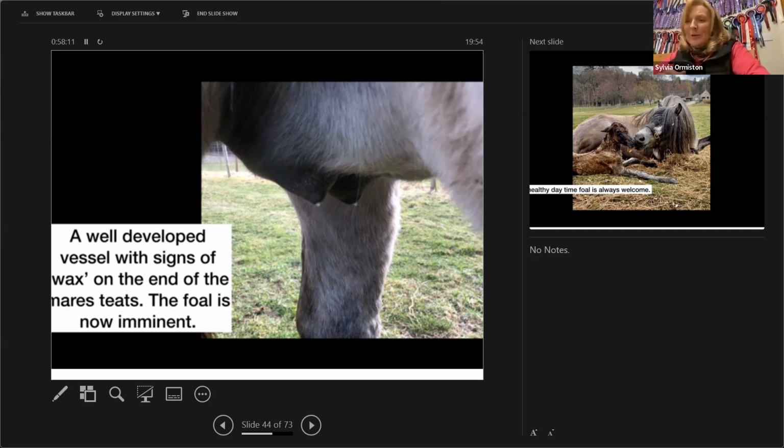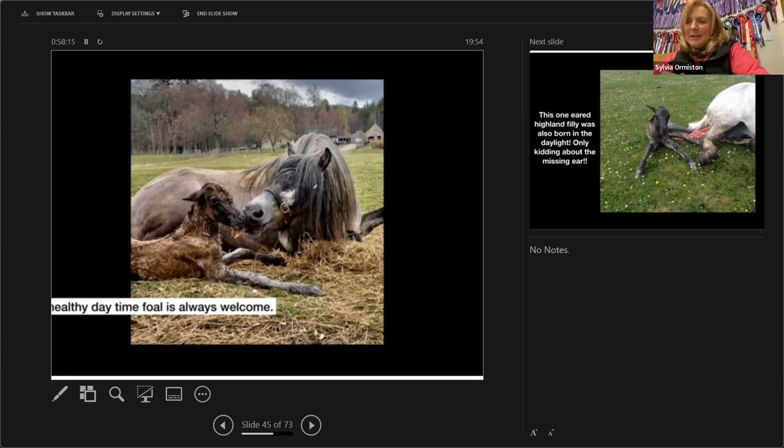But then when we do have a daytime baby, which in our next image, Serene decided she would give us an 11 o'clock baby, which was very lovely. So we didn't lose any sleep over her. And she just loved her baby, first baby for her, and she absolutely loved her.